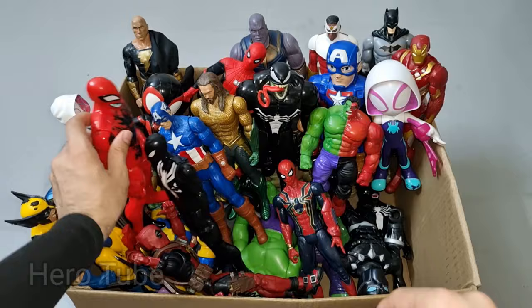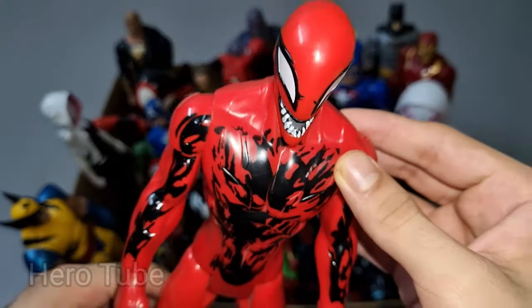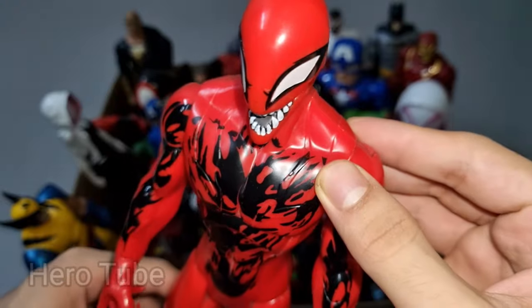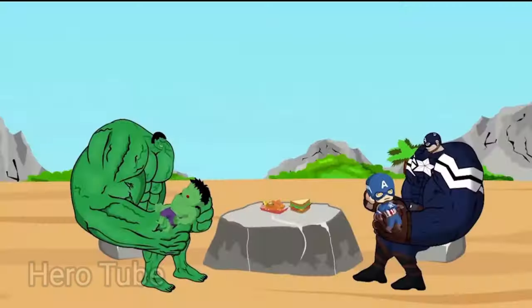This one, you guys. Hi guys, you guys are so scary images. The super scary red symbiote alien kind. Wow, this is a super scary image. This is a sharp teeth villain. This is the scariest villain, evil Carnage.